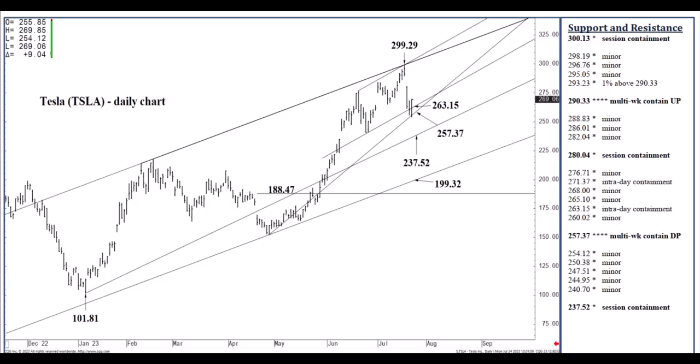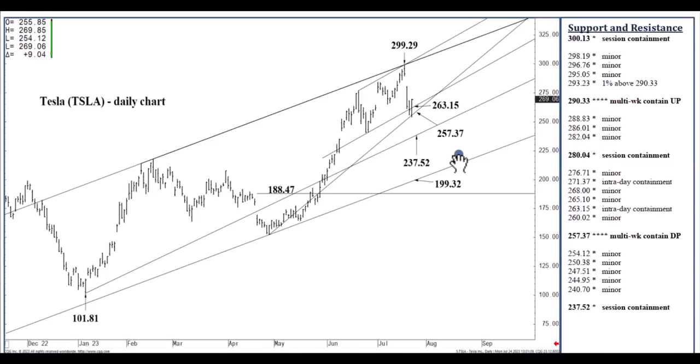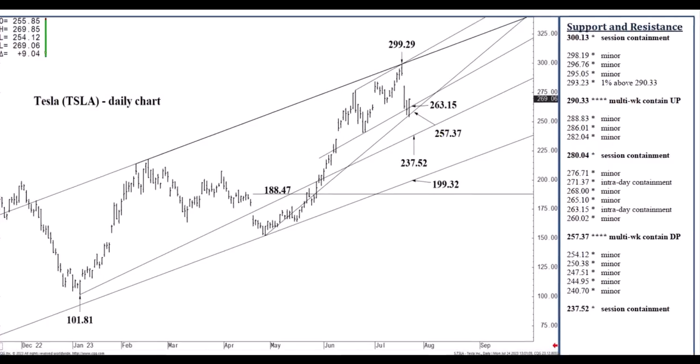So yes, I'll say that again. Once we test 280.04, 3 to 5 day swing traders may actually play the short side. I say that very cautiously because this market can fall off from 280.04 into later week. If we tested today, Tuesday, we could certainly by Friday's close fall all the way back into this support area, the base of which is 257.37.